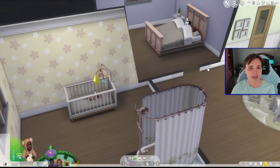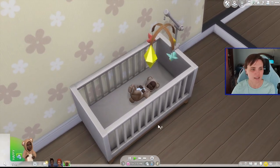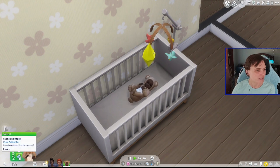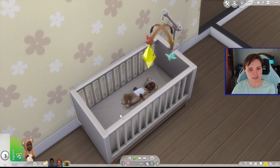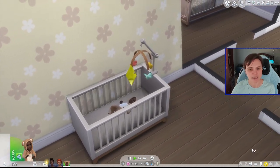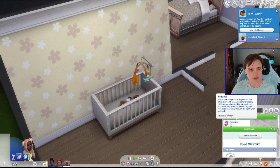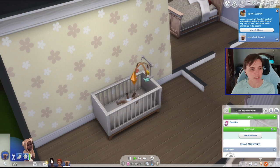And Lucas is now an infant, so we are just starting to scratch the surface with infant gameplay. When we last left off, they had all gone to sleep, but now little Lucas is in here and he is starting to wake up. He is awake and happy and just looking around. Since he seems to be doing okay at the moment, maybe we'll just leave him in there and let Caroline and Shayla get a little extra sleep. So Lucas is a sensitive infant, so he's more prone to diaper rash, picky with food, can be overstimulated, but will rest more peacefully through the night.